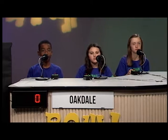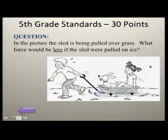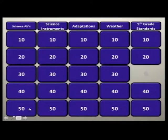Fifth grade standards for 30. All right, 5th grade standards for 30. Here we go. In the picture, the sled is being pulled over grass. What force would be less if the sled were pulled on ice? All right, Rosewood? Friction. All right, make sure your captain answers. So captain, go ahead. Friction. Very good, guys. That is correct. So now, Rosewood, it is your choice to choose from the board.